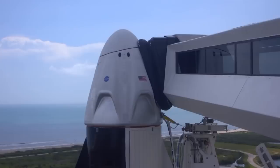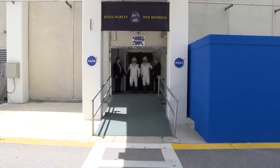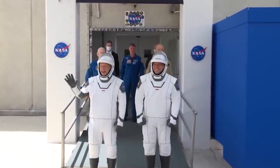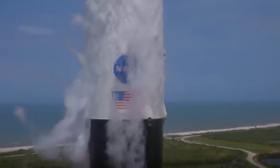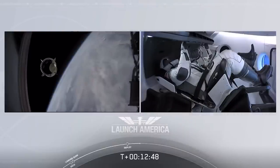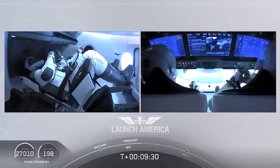In 2014, SpaceX won a US $2.6 billion contract from NASA to complete and certify the Crew Dragon. And in 2020, the vehicle was launched to space carrying two astronauts, Doug Hurley and Bob Behnken, to the International Space Station. Despite being autonomous, the astronauts can also take manual control and easily operate it as an iPad through its three large touchscreens.